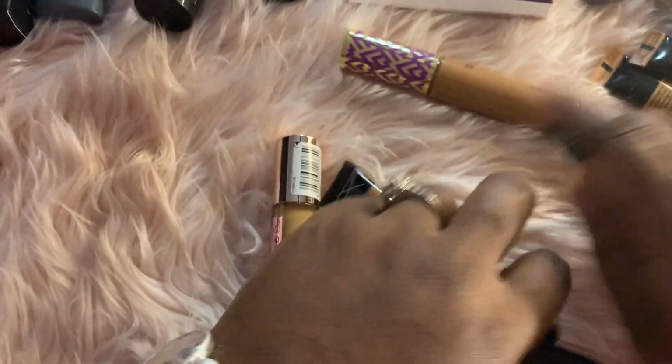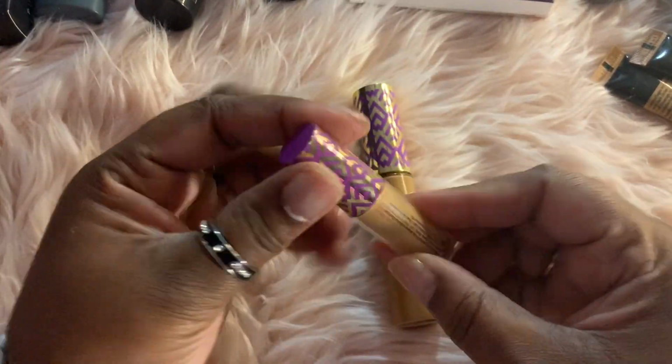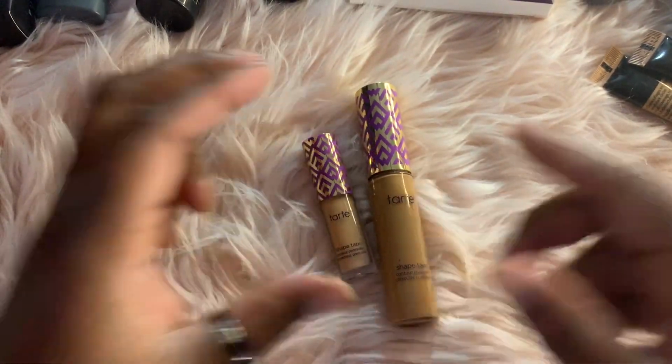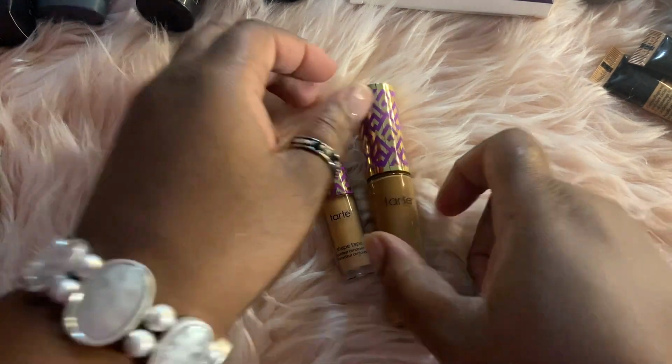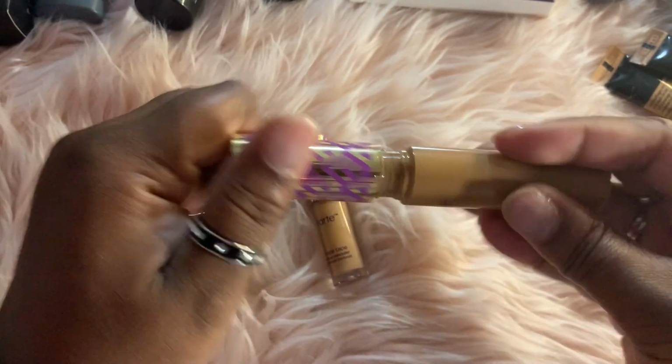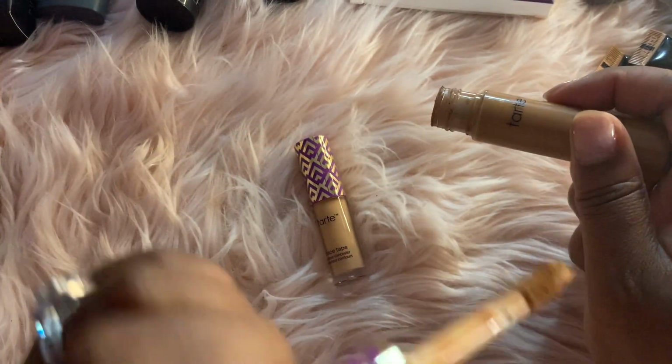I'm going to put these over here, and I'm going to talk about Tarte for a minute. This is my all-time favorite. I love Tarte, the end, period. I'm not going to swipe, but I am going to show you the doe foot applicator. It's huge, but you don't have to use this much.